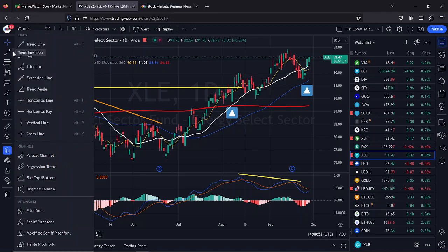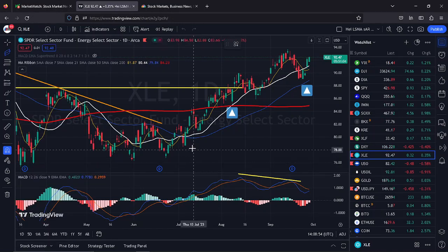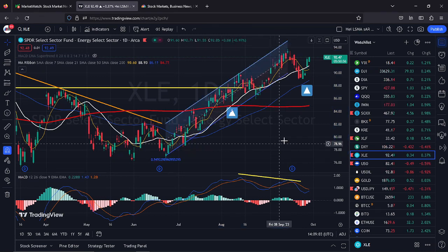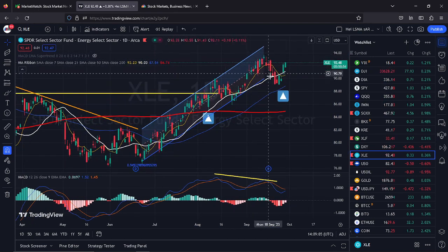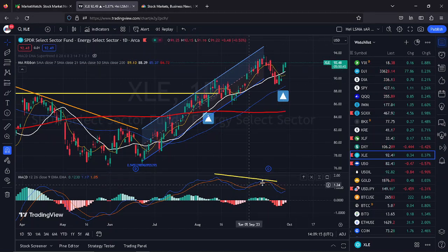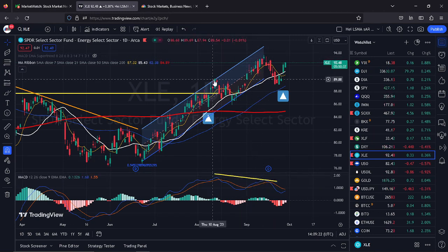Trying to find my regression trend. Starting from here, that's the bottom, all the way to here. Now I have a nice regression channel, right? It broke down below, and now it's coming back. You can go double bottom or do other things. But right now, the momentum, everything's on the upside. The only thing is the MACD on daily.